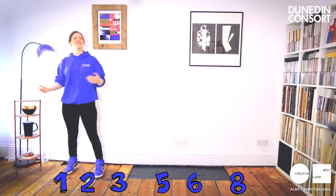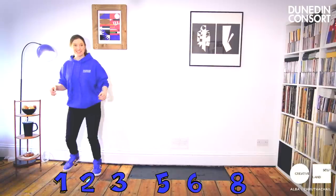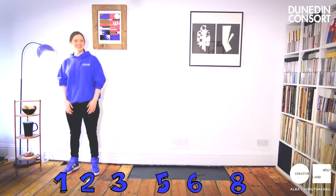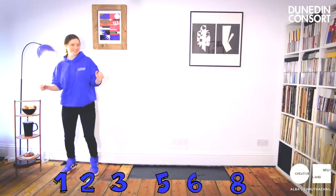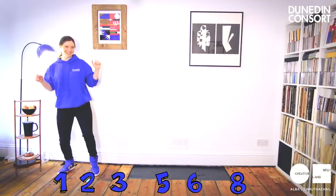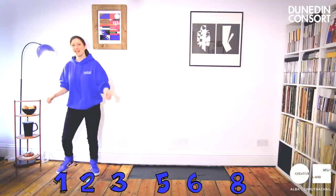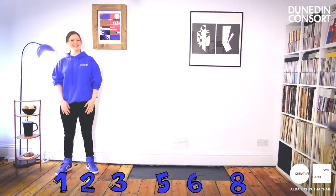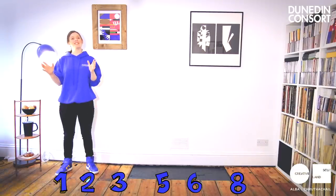Cool. Now let's learn the second line. This is the pentatonic scale. Should we have a go together? This is the pentatonic scale. Last time. This is the pentatonic scale. Cool. Now let's stick those lines together.